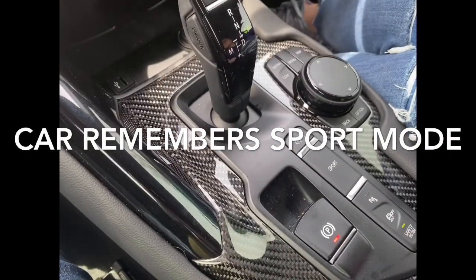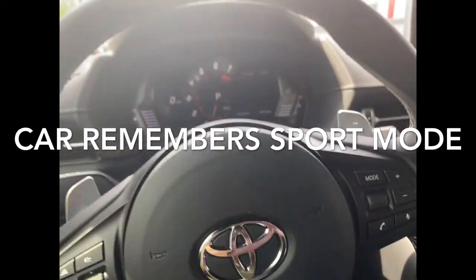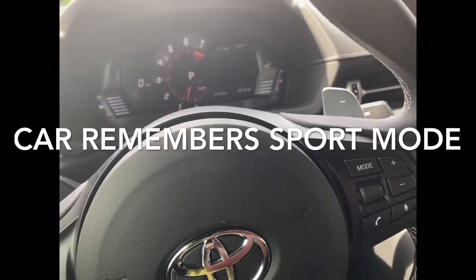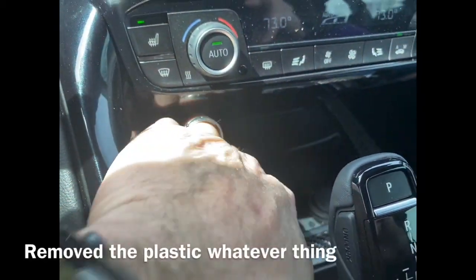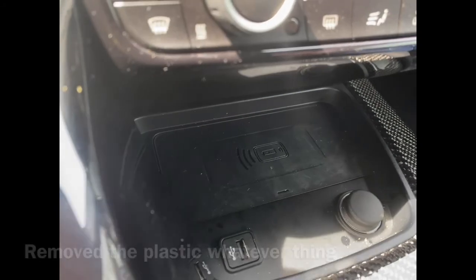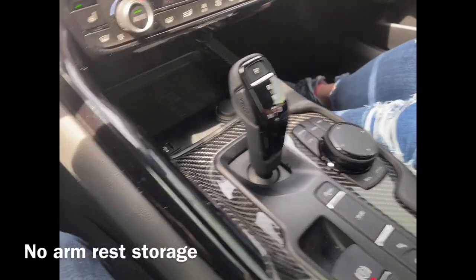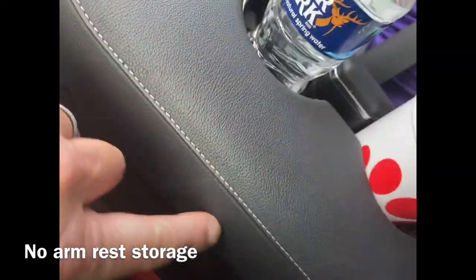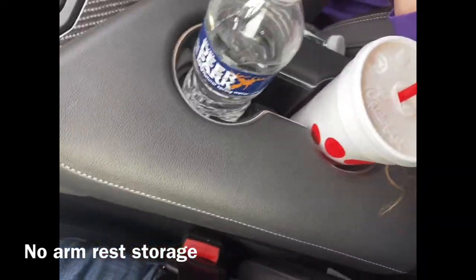So this is interesting. When you put the car in sport mode and you actually turn the car off, your car stays in sport mode. Most other cars, when you turn them off, they default back to the normal mode. So that's pretty cool. Good news, you just pop out this goofy tray that keeps you from putting your wireless charger in. That's a nice accessory to get rid of. I don't know what the hell that's for, but no center console in this thing.